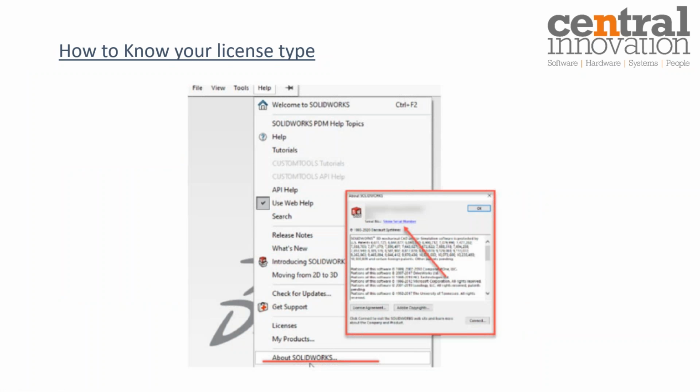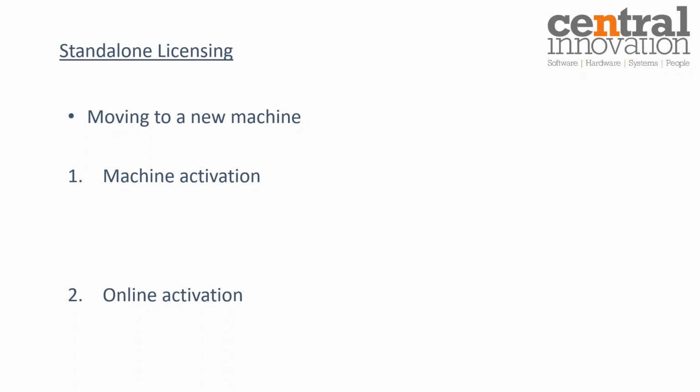So those are the different types of SODOX license, standalone or network. We'll go more in depth on the standalone license. A standalone license, as I mentioned earlier, is a machine activation. It's like I activate it on my machine. If I need to move it to another machine, I have to do the steps of deactivation and then activation on the other machine.